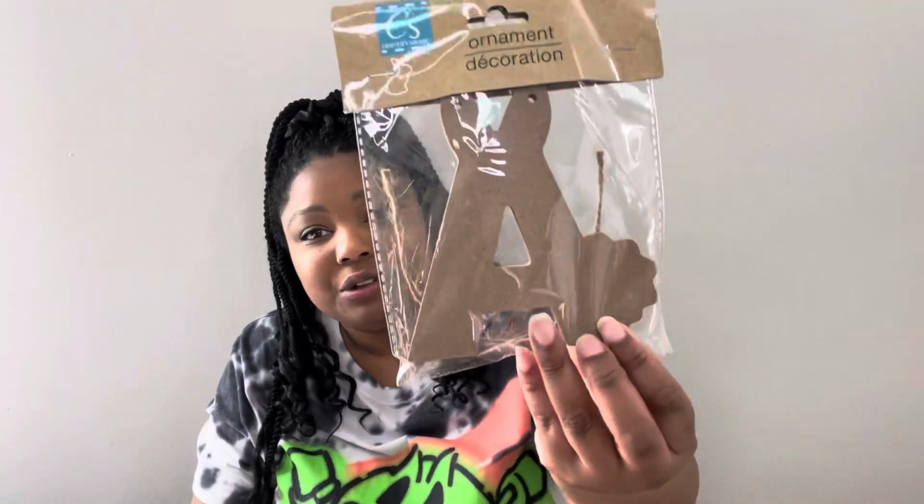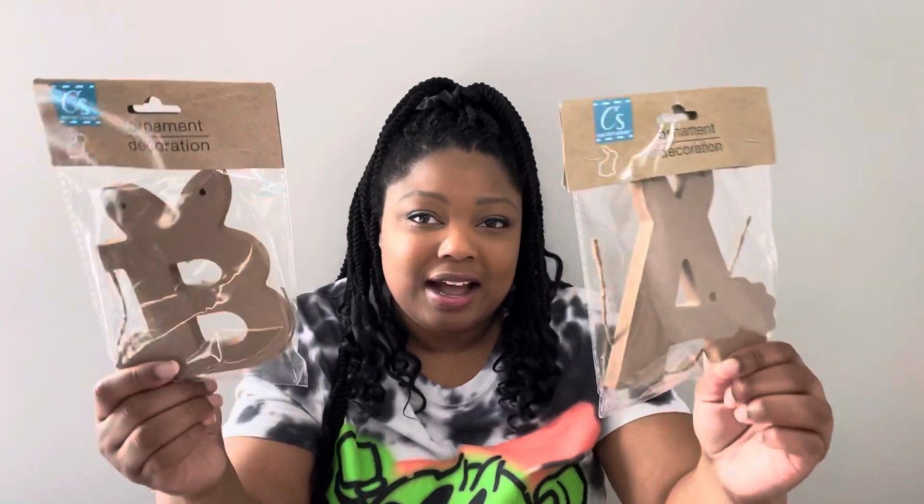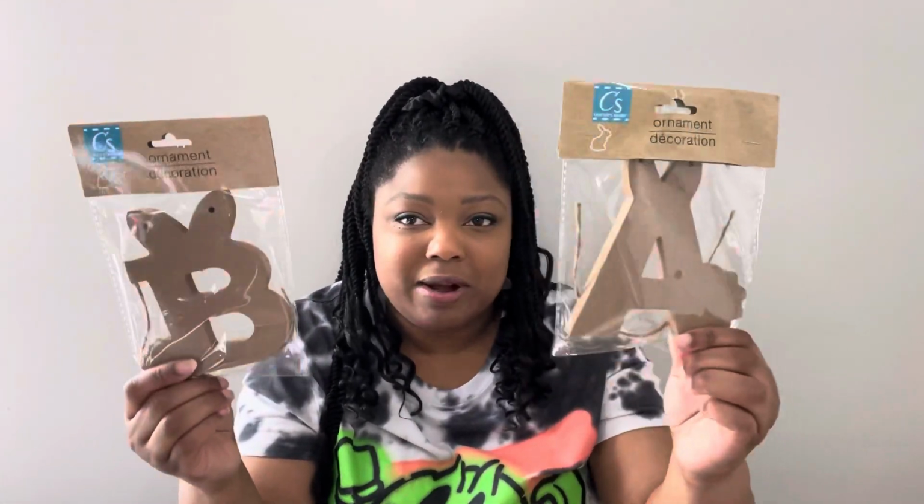Next, I got these cute little letters, and I got an A and I found a B. But once again, they don't have a lot of the letters. They have a limited amount of letters. I wanted to get like an H and an O and a P, but I just got these. I thought about using them on Easter baskets, but I'll probably just decorate them and set them around as Easter decor. And next, I got these cute eggs.